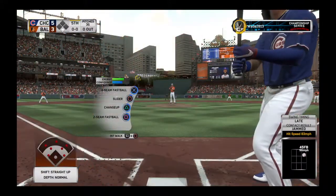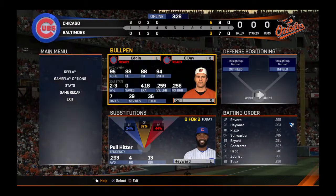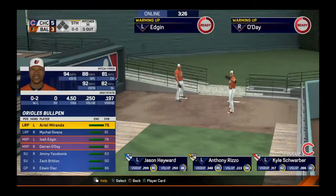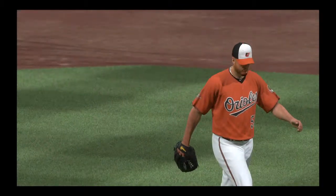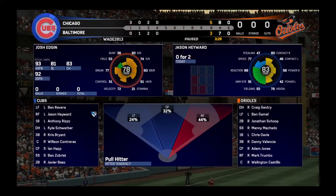Ready once again, Jason Heyward. Leading off for the Cubs, right fielder, Jason Heyward. Josh Edgin. It's going to take now over here.